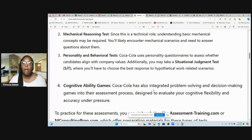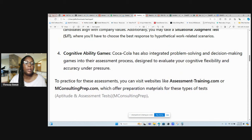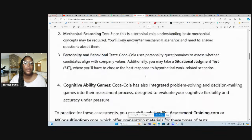Coca-Cola also has problem-solving and decision-making games in their assessment process, designed to evaluate your cognitive flexibility and accuracy under pressure. To practice for these assessments, you can visit websites like assessmenttraining.com or mconsultingprep.com, which offer preparation materials for these types of tests. And it is free. You can go ahead and do that, okay?